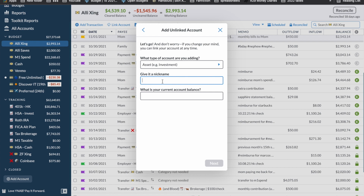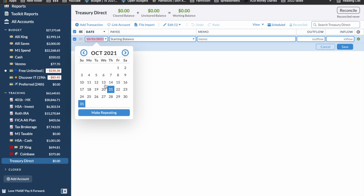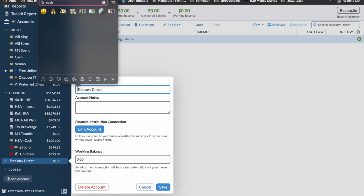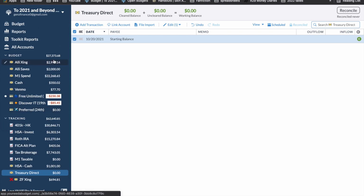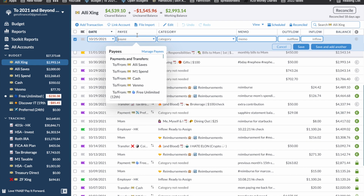It's going to be Treasury Direct, because your girl bought some bonds. We're just going to say that's 0. Let me come down to this and change this to, I think I opened the account on the 20th. Let me also add a little emoji. I'm going to use the cash emoji because I kind of view this similar to how I view cash. I'm going to move this up on top of there. So I can come back to my checking account and add a transaction on the 25th to Treasury Direct.